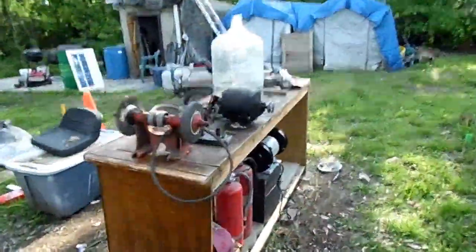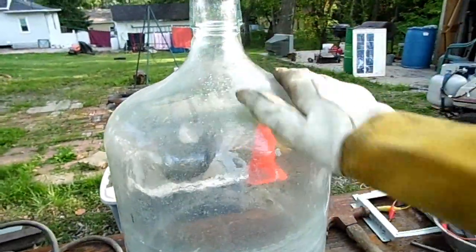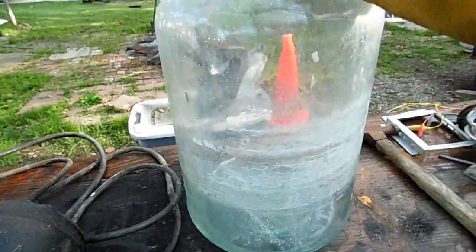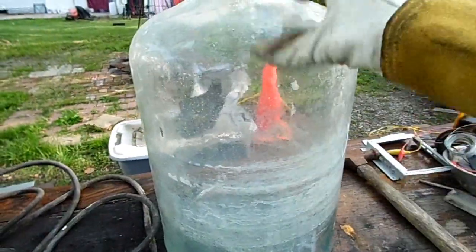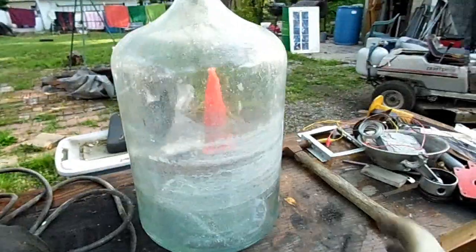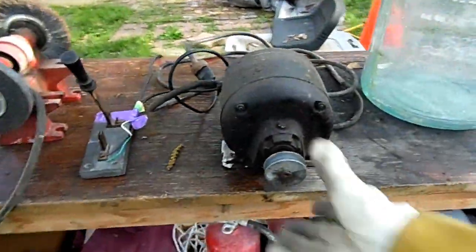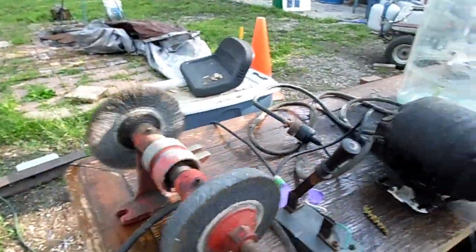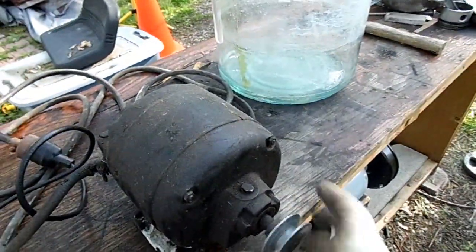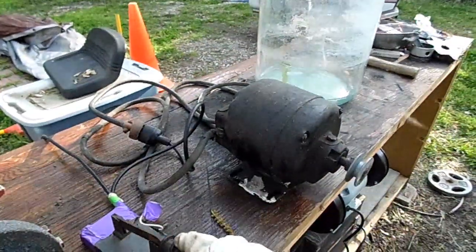Now, I also got this stuff, a big 5-gallon jar that I'm not 100% sure what I'll do with it, but I might see what'll happen to it if I pull a vacuum on it, because I hope it could withstand it, but I don't know. It looks pretty old. Then I got this stuff, which is a grinder kit. It was like $4 at a local thrift shop. Let's test it out.